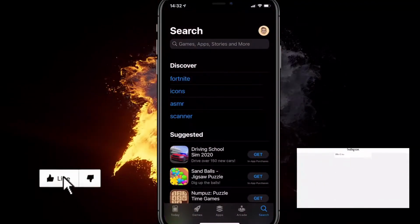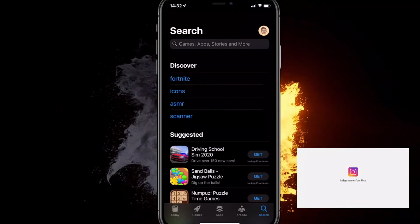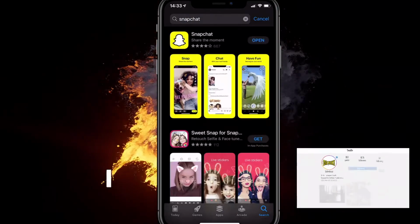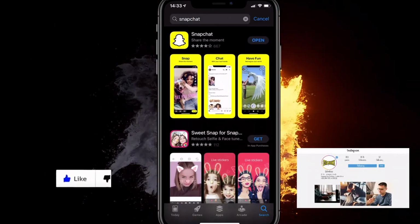Or chances are there's an update. Snapchat knows about it, so you just gotta type in Snapchat on Google Play Store or the App Store, and if there's an update function here, update it.